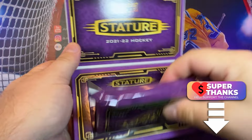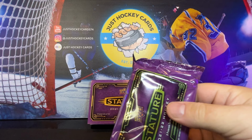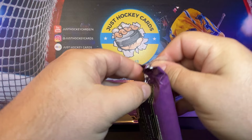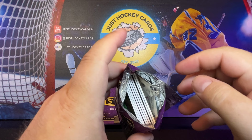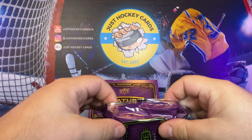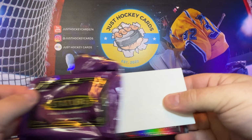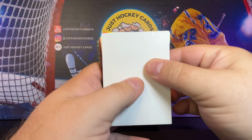So we're gonna put the box there, and I've got me a handy decoy of indeterminate stature, and we're gonna try to do it with a decoy. I'm gonna try to open this in secrecy. So all the cards, no big boys here, so we don't have any patches. That's a little uncool. So I'm gonna slide this in here, and then I'm gonna pull them out. All right, so here's how we're gonna do this. First one I'm gonna do is I'm gonna pull from the back.